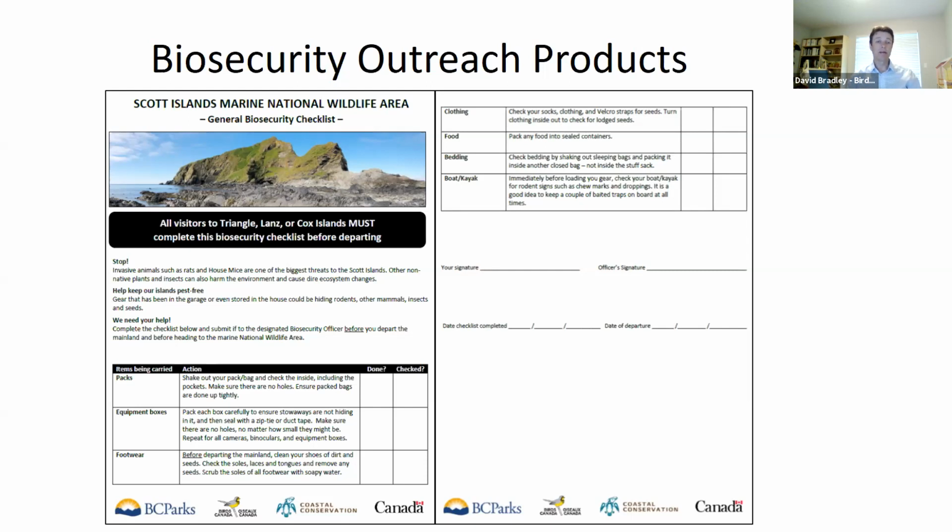They're currently protected under a permit, so you can't go there unless you have a permit. That process ensures the province, who has to give these permits, ensures that people actually have this checklist in front of them and have to follow the guidelines, and they'll be checked by a security officer before they land on the island. So we produced this biosecurity checklist that's very similar to many of the ones produced in other countries, such as New Zealand, on which we modeled this product.